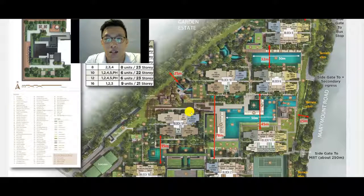I think there's 1,000 over units, right? So you might still be able to get something that you like after the official first ballot day.